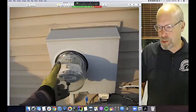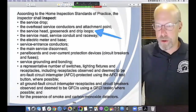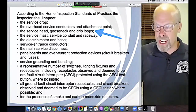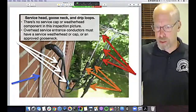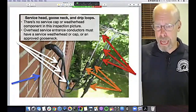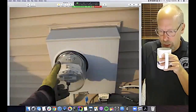particular home inspection. I got a meter box here with an underground service. So I don't have any overhead service conductors. I'm required to inspect the service head, gooseneck, and drip loops. Well, there's no service cap or weatherhead component in this picture. Overhead service conductors must have a service weatherhead or cap or an approved gooseneck. And I don't have that at this house.